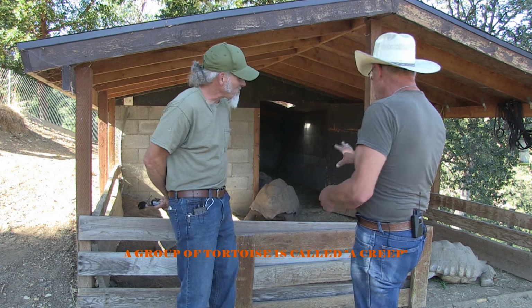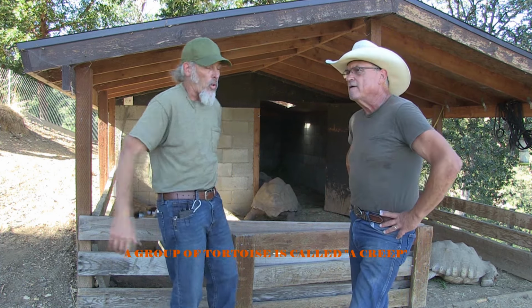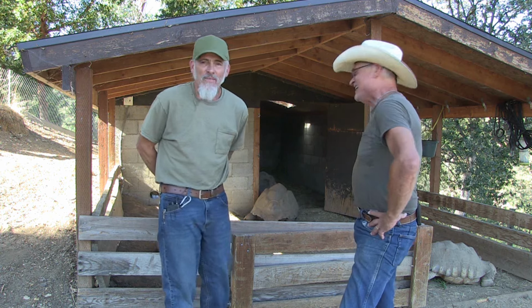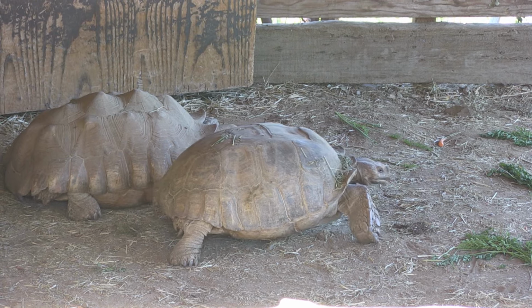I noticed there's two types here, and you've got how many? Yes, there's 8 total tortoises here. We're at the Tortoise Tavern. You like the play on words? Oh, I love it. Like my Tortoise bunny bungalow. Exactly, the bunny bungalow. Anyway, we have 8 tortoises here. We have some females and males, but these are 2 different species.